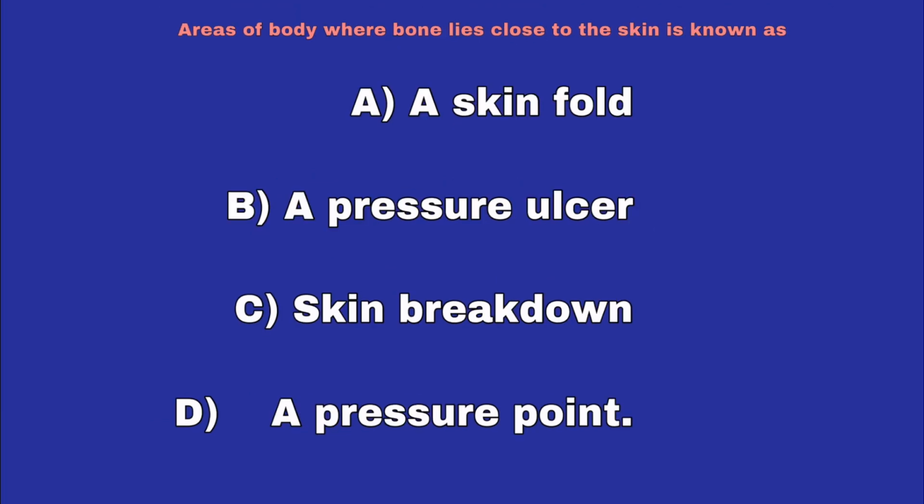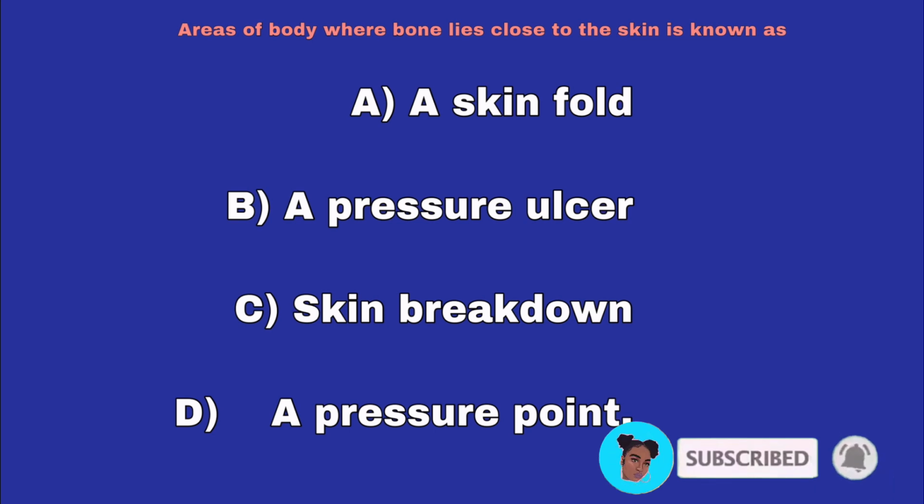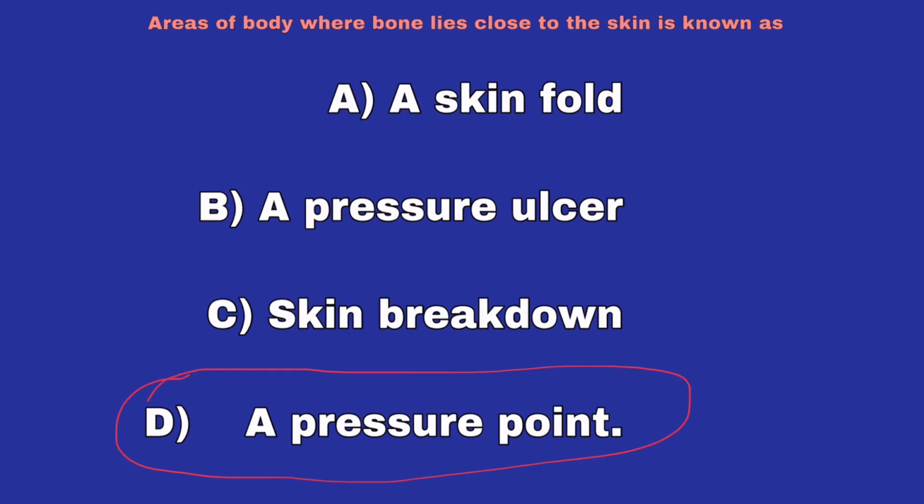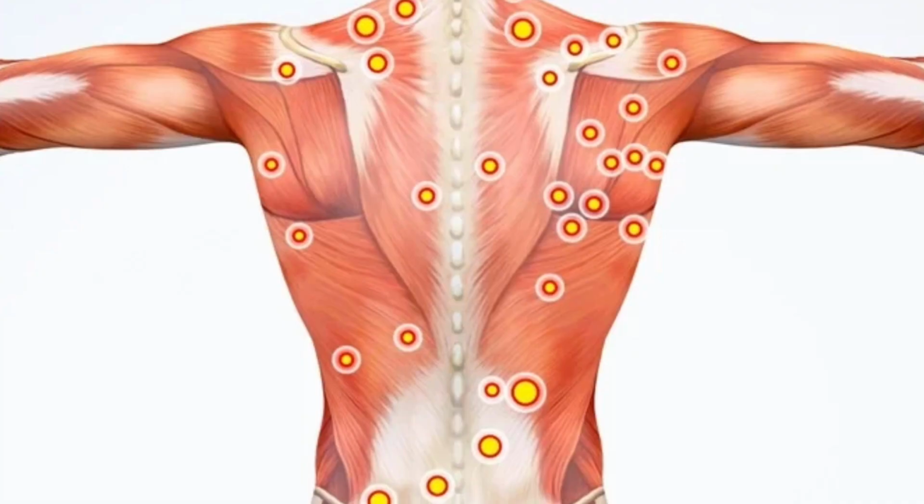Question 9. Areas of the body where bones lie close to the skin is known as A, skin fold, B, a pressure ulcer, C, skin breakdown, or D, a pressure point. So between the bone and the skin, what is that known as? The answer would be D, a pressure point. Why? It's because a pressure point is an area where the bone lies close to the skin. It's literally the definition of pressure point.